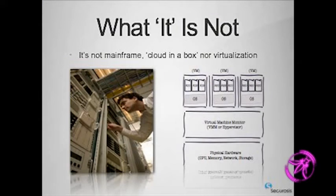So, what it's not. And I know there have been a couple of high-profile people in security who have said cloud computing really is just nothing more than mainframe for the 21st century. That's bullshit. Not true. It's not. It's not cloud in a box. I know Oracle's trying to sell you cloud in a box, but it's not cloud in a box. There are a couple of reasons for that. Scalability, self-service models, elasticity. Those are many of them. The other reason is this.